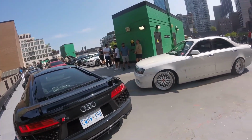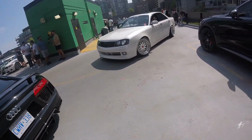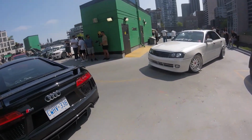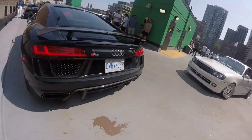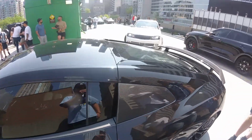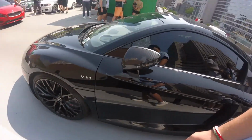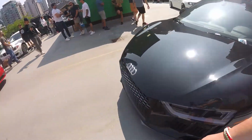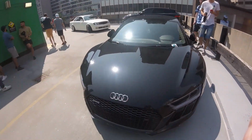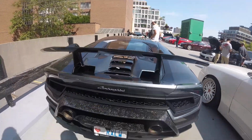Those are sick wheels. I like the back, the rear ones. How wide they are? This R8 is sick. It's like pretty stock, but. Dang. My bad.